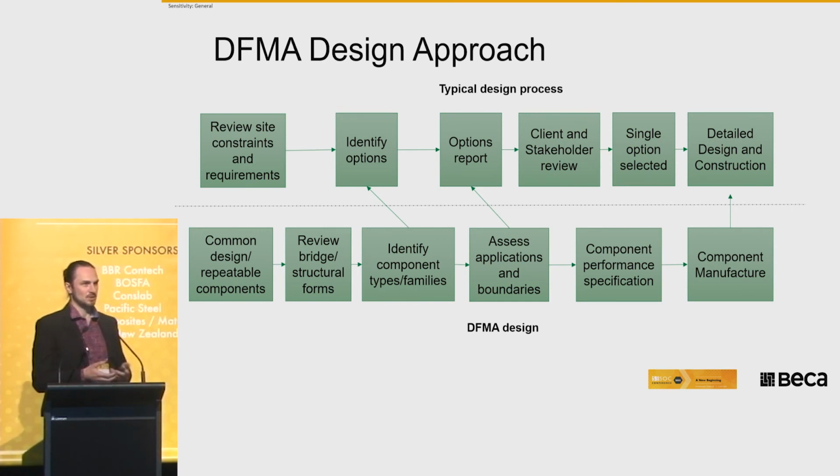So with trying to implement a DfMA approach, rather than having that top line where typically the consultant and the client generally do all that work, can we look at what are common design repeatable elements or components at that early phase? How do those components fit into possible bridge forms or structural forms? And what types of families are there or components that we can look at? And all that should be feeding into your initial options phase.